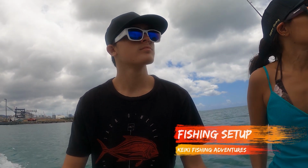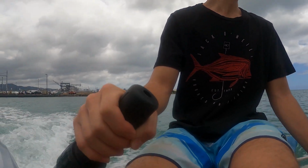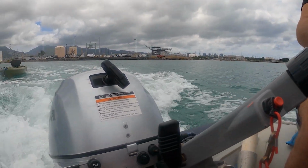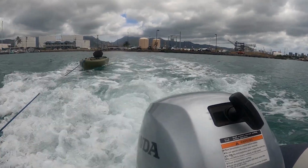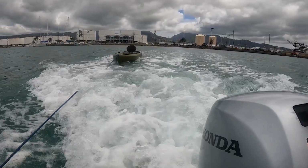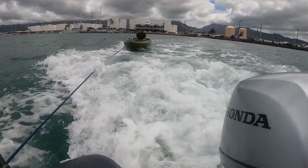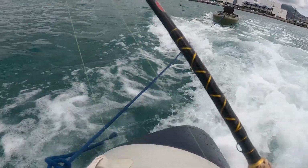Here we are heading out to one of our secret spots. We've caught a lot of big old eels at this one spot that we're going to. We do mostly catch and release, because the small 2 or 3 pound eels you release can grow up to 10 pounds in a few years. So today we're basically just gonna be dunking with ika.